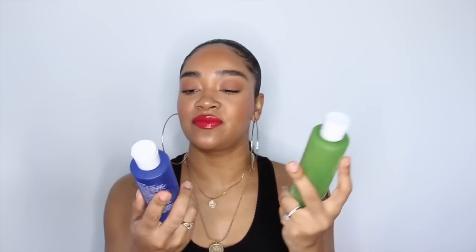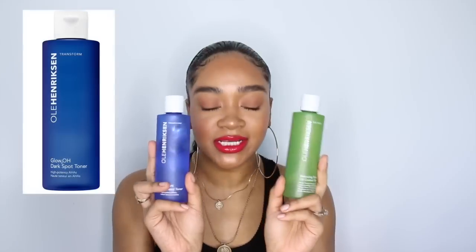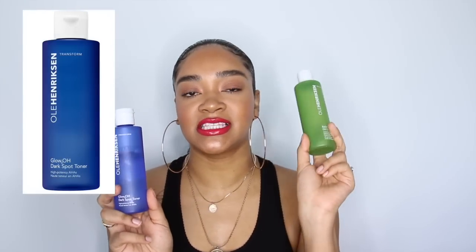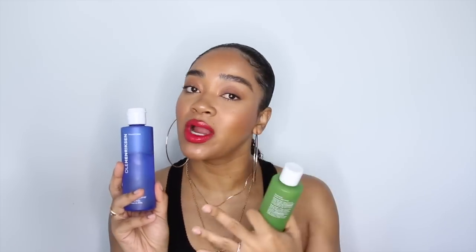Okay guys, so next up I have the HENRIKSEN toners. This is the Balancing Force Oil Control Toner, and then the Glow2OH Dark Spot Toner. So I love both of these. This one for the morning time, this one for nighttime. This is great if you want to help lighten or brighten your skin, if you have discoloration, hyperpigmentation, dark spots. This has glycolic acid, which is going to help to exfoliate the skin. So you will feel a little bit of a tingling sensation, but it just leaves your skin looking super smooth, fresh, healthy, radiant. I don't recommend for you to use this during the daytime, and if you are, please use sunscreen because this is kind of strong for the day.